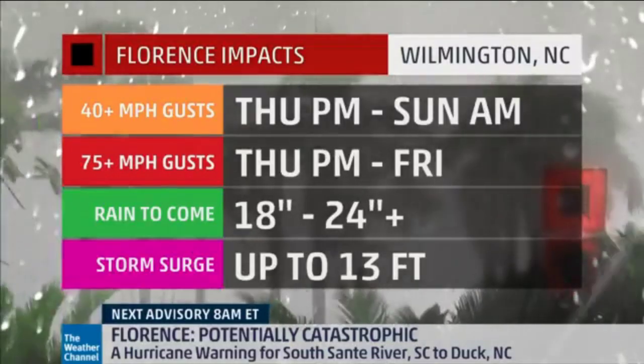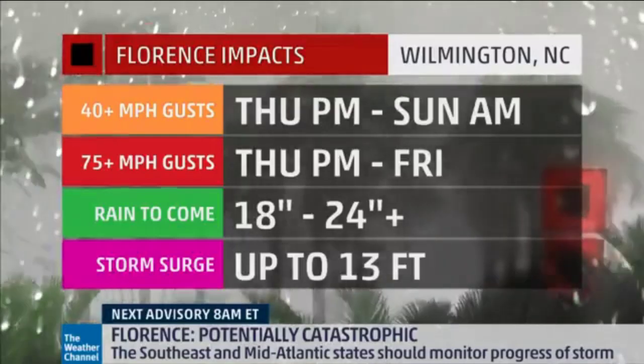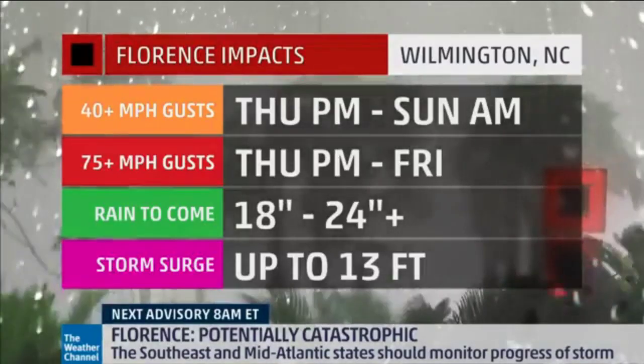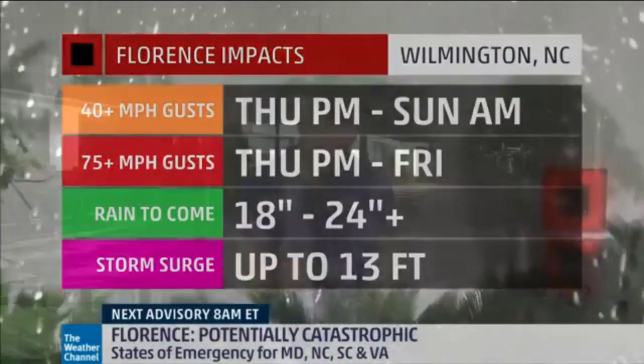Wilmington, I'll give you some specifics here. In terms of impacts, we could see starting tomorrow the rainfall, the outer bands start to come in, extending through at least Saturday. Jim, we know it could be longer, of course, depending on the track. And storm surge in Wilmington could be up to 13 feet, again, a worst case scenario. Jim, it's just a really odd angle, don't you think, in terms of trying to give a parallel of something that's happened before as an example, especially for me here in Myrtle Beach.